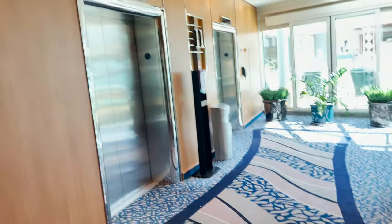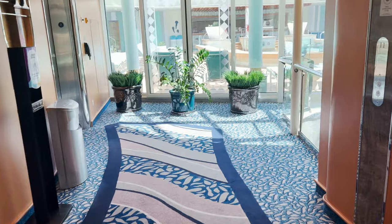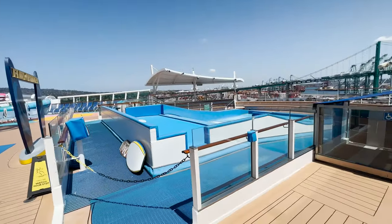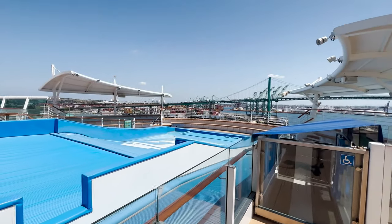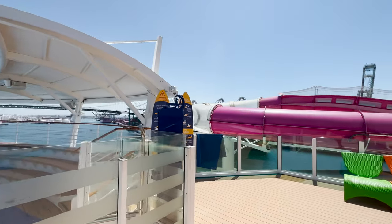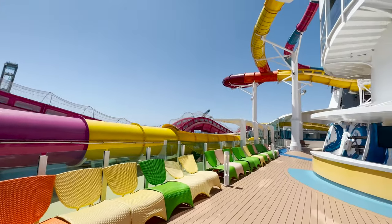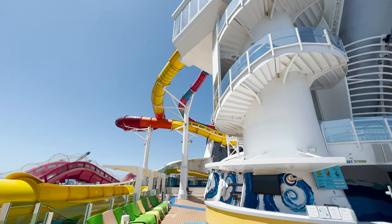Oh, we can't go out this way either? Man, they got this thing closed off, I think. Get out there, guys, we're by the water slides. Here's the wave rider. It's not on right now, though. Dude, this is awesome. There's the slides right there. This is incredible. See, it goes all the way up here, guys.